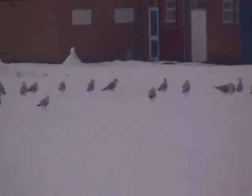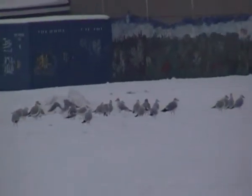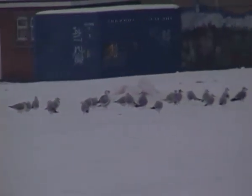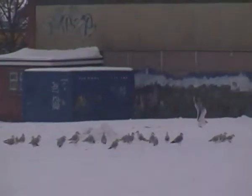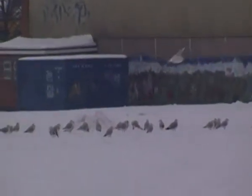As you can see, most of them are in their winter plumage. Well, still are, I should say. Some of them are flying off. Looks like they're all in sort of a line here. Yeah, some are still flying off, as you can see.